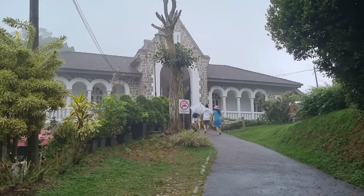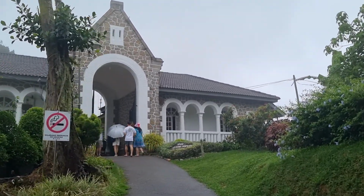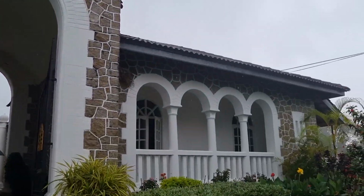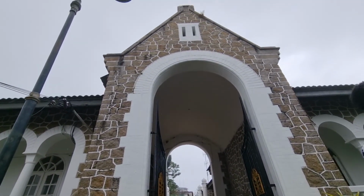Also, you can visit the gatehouse. It is a historical structure built in 1789 for the governor of Penang. The whole structure looks so classic and beautiful.